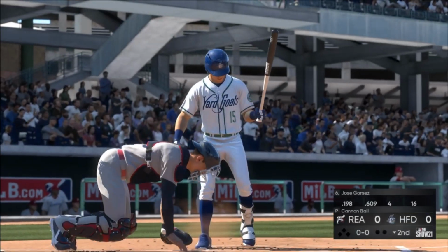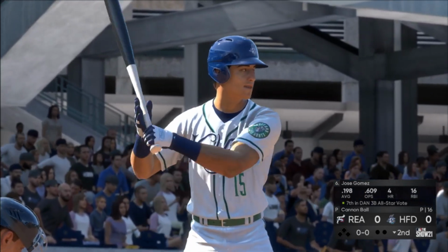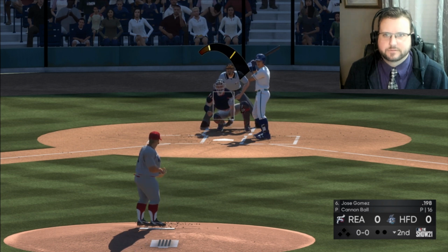I thought we were going somewhere there. Stepping up is Jose Gomez. He comes in after a day of rest yesterday, so we'll see if it did him any good. First pitch of the AB now.